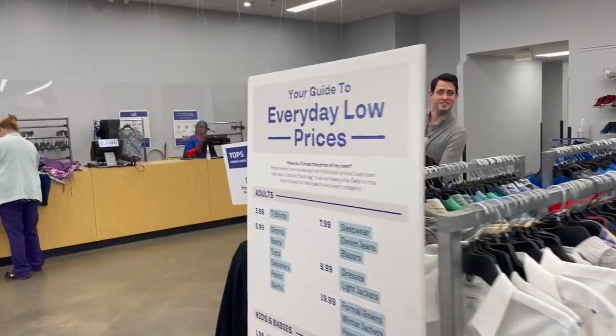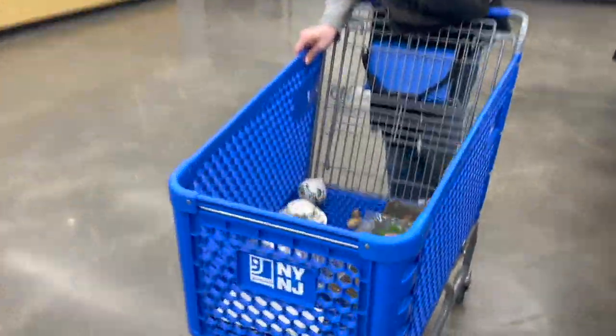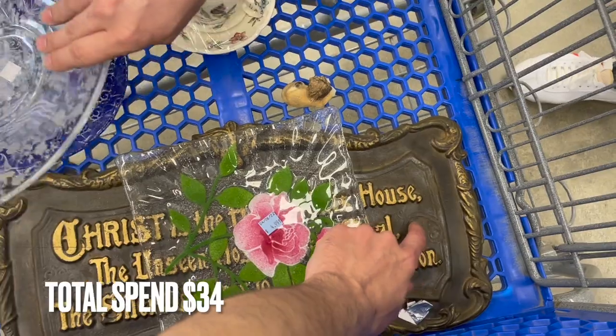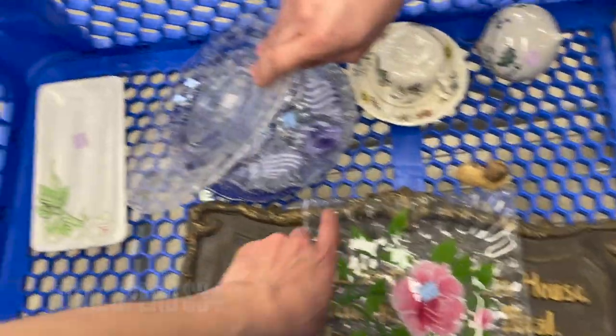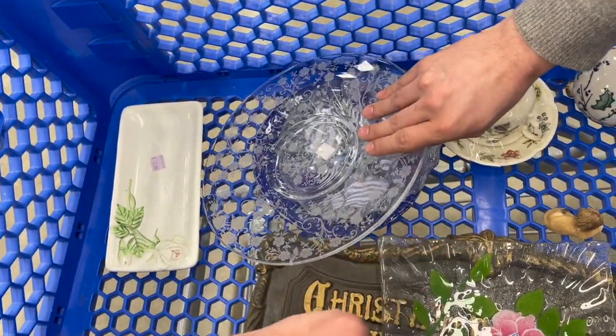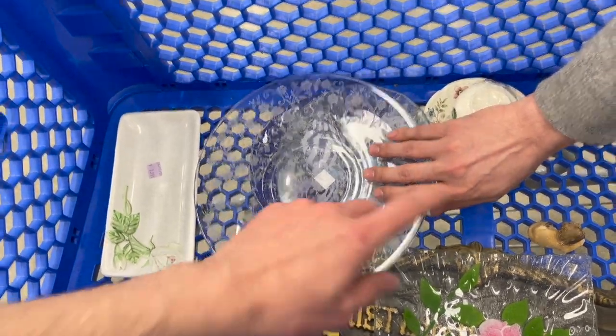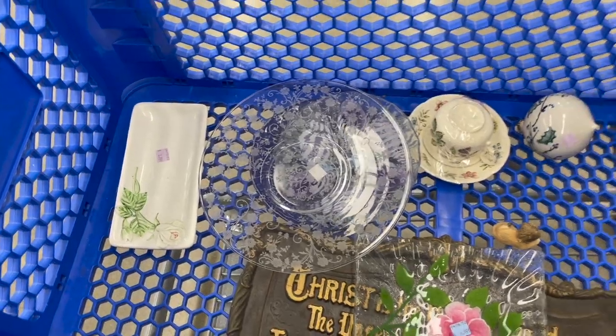All right, Michael already checked out. This is everything we're getting. I can't wait to research this chalkware a little more. We put some of the Sid and Stricker back. And they couldn't go lower on that vase. Too bad. All right.